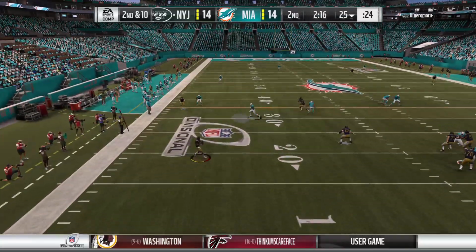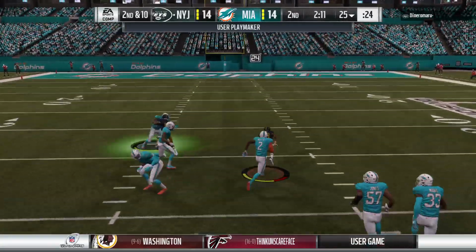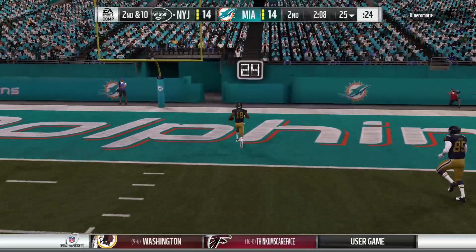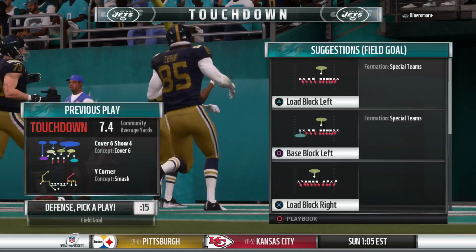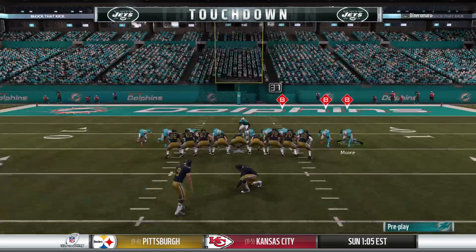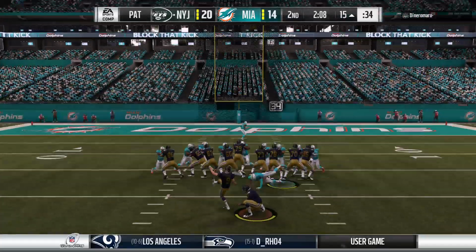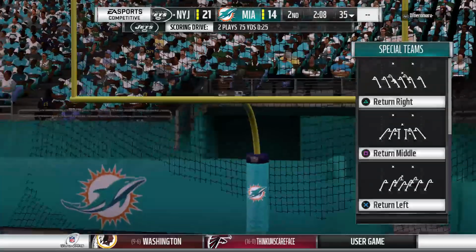Steps away to his left. Hits his target. It's Taylor Gabriel. Taking it right down Broadway. And all the way in. Touchdown, New York. Taylor Gabriel, 75 yards. And the Jets get the quick strike touchdown. And he puts it through.